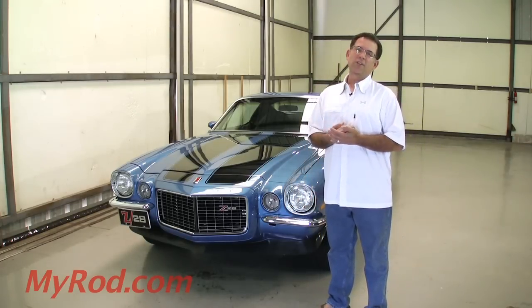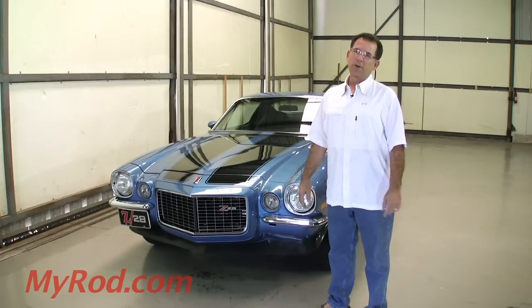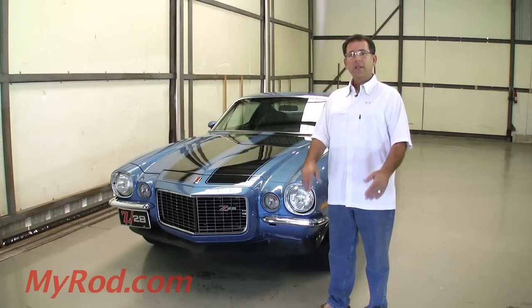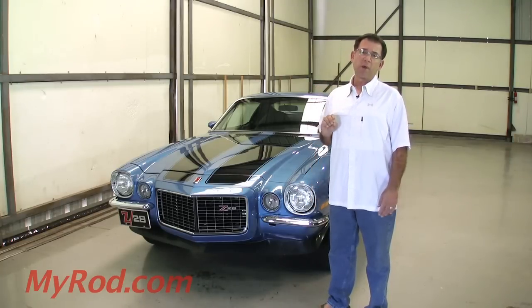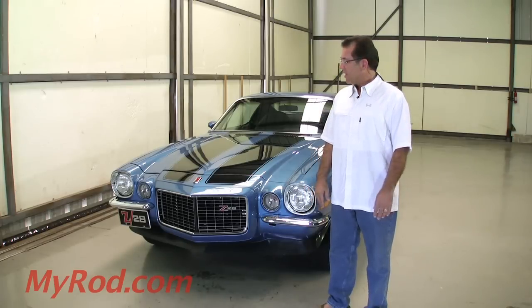It has all three packages. It has the Z28, it has the Rally Sport, and it has the LT. You cannot get a cooler, better Camaro Z28 than this car right here. Very hard to find. You can find the LT or find a Z28. You might find a Z28 Rally Sport, which is a great package, but to find both those packages, Z28 Rally Sport with LT, is something really special.